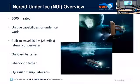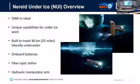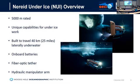Moving to Nereid Under Ice, this will be the vehicle I will be referencing for the rest of the talk. It is 5,000 meter rated, built for unique capabilities under ice. Because of this under ice need, it's built to travel 40 kilometers laterally, so horizontally, so that it can travel under ice while the ship cannot move due to not being in the ice pack. There are onboard batteries. We use a fiber optic tether, but it can also be tetherless, which is why it's called a hybrid ROV.